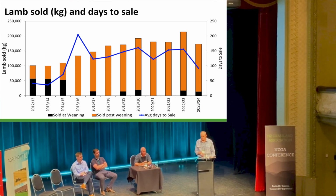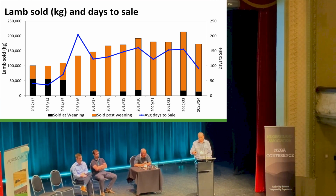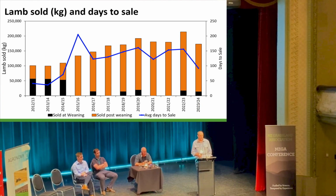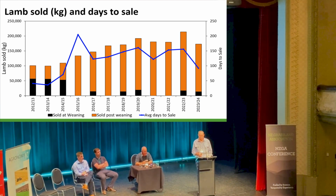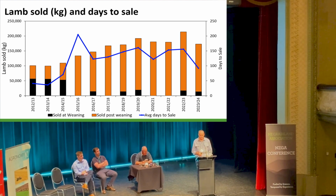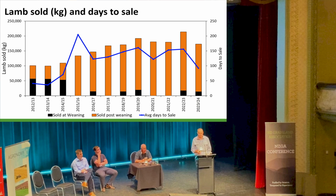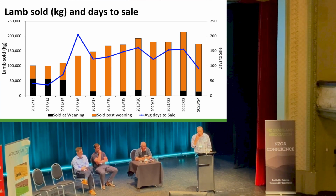And this is just a graph reflecting the kilograms of lamb sold and days to sale. We've taken quite a drop there in 23-24, and that was due to the dry, but what I was really pleased about was that we managed to slaughter our way out of that, which isn't often done. There's not a lot of merino lambs able to be sent to the works before the winter, but we managed to do that, which was really, really good.